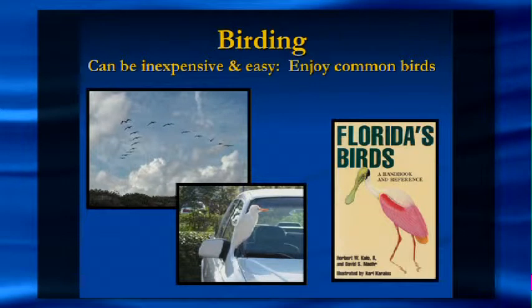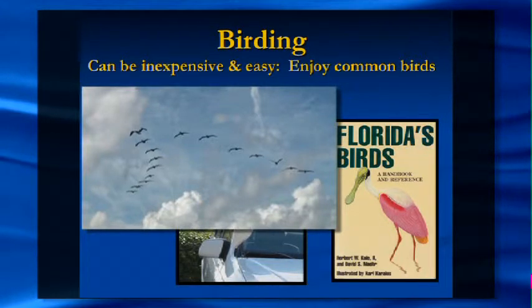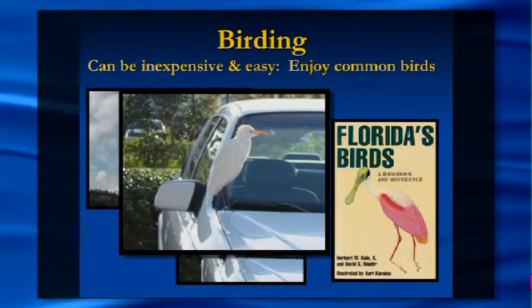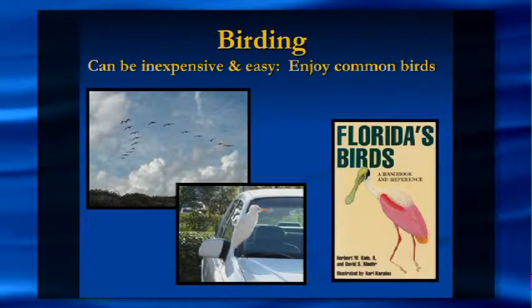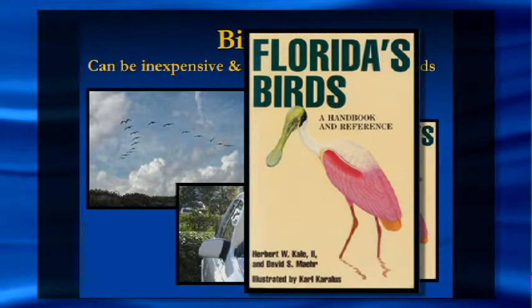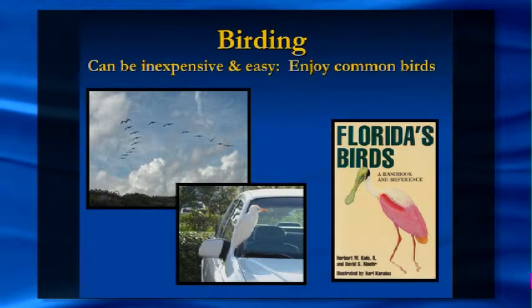Birding can be very inexpensive and easy if you like just going to the beach and watching that flock of pelicans soar along the beach. That's a great way to be entertained. Likewise, the cattle egret, you see one perched there on the car, if you like the antics of the birds in the urban areas, it can be a very easy hobby. All you really need is a $20 bird book, and if you want, a $100 pair of binoculars and a little bit of interest in the outdoors, you can enjoy birds anywhere.